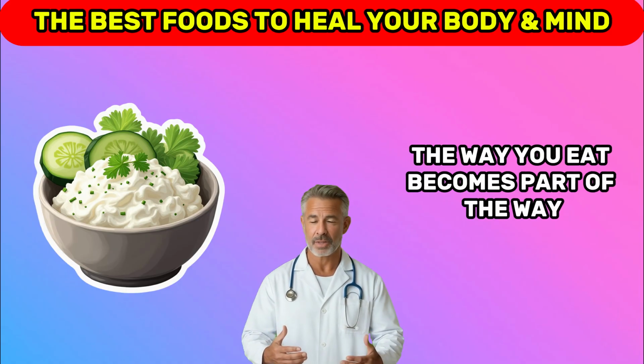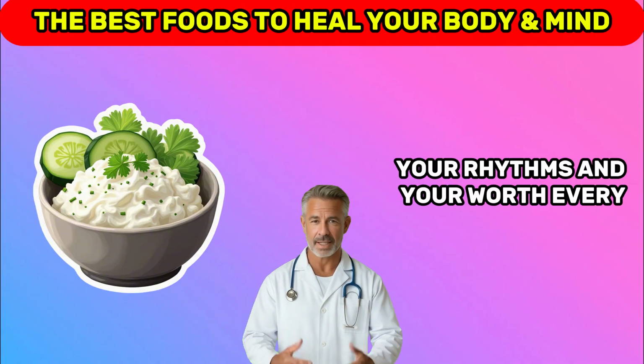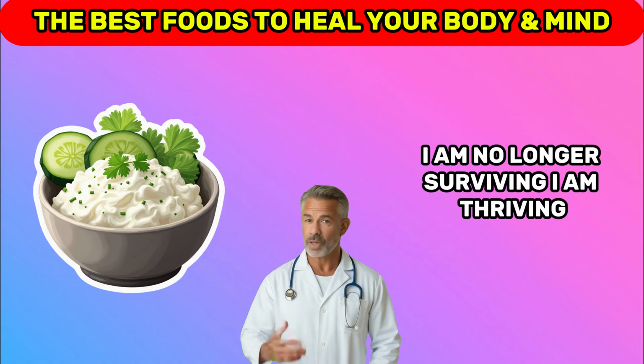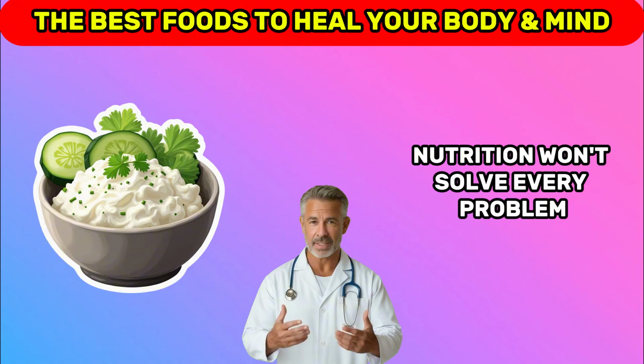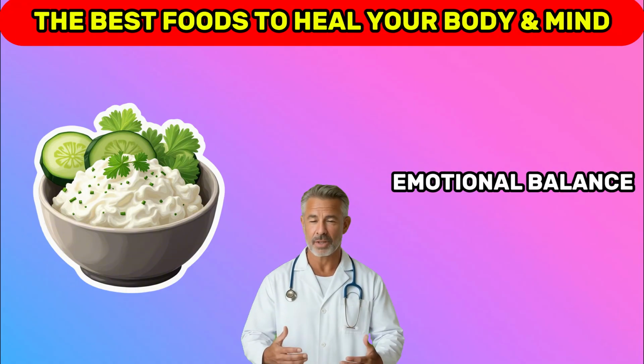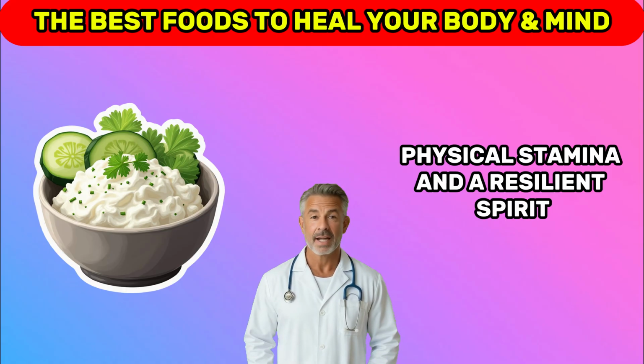The way you eat becomes part of the way you respect your limits, your rhythms, and your worth. Every intentional meal is a message. I am no longer surviving. I am thriving. Nutrition won't solve every problem, but when used wisely, it lays the biochemical groundwork for emotional balance, physical stamina, and a resilient spirit.